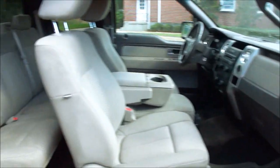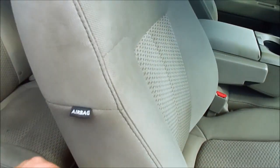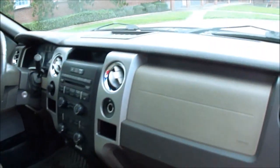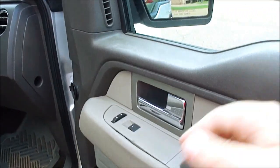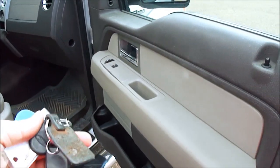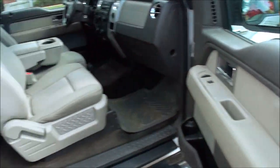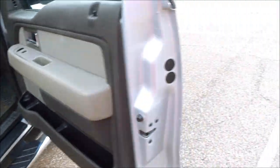We'll open this side up. You can see, got lots of space. These seats are all the way back, but they've got side airbags too. Got your owner's manuals in it. No cracks in the dash. Like I said, windows and locks on both sides. I do have a bunch of keys. I got 2 engine keys and a remote, so all that stuff's good on it.